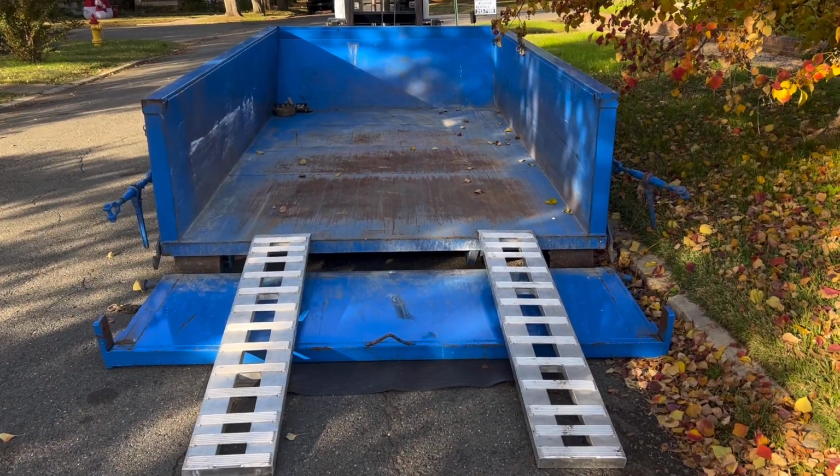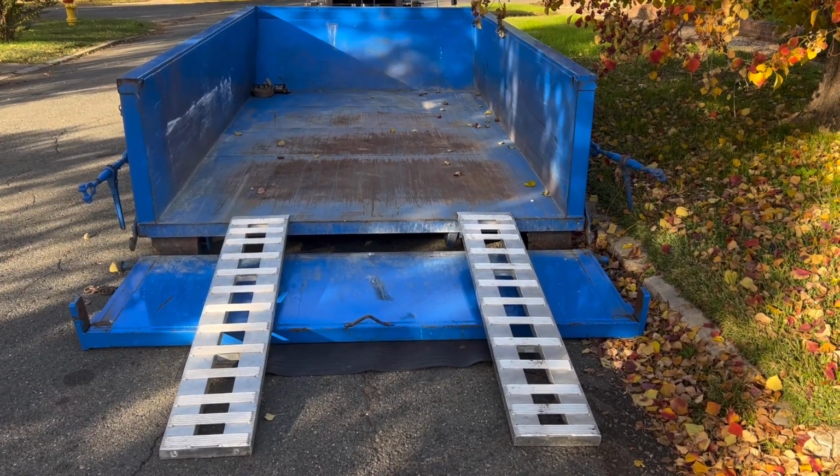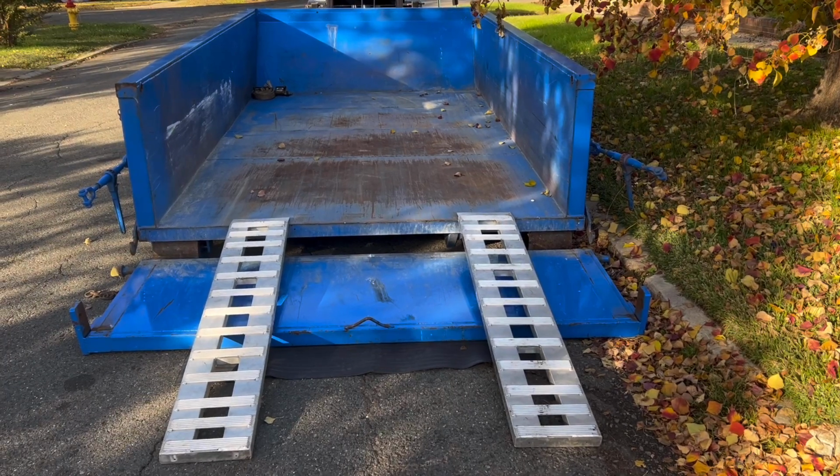Alright, so I got the gate off this thing, got the ramp set up, back this car down and try to get it on up in there.